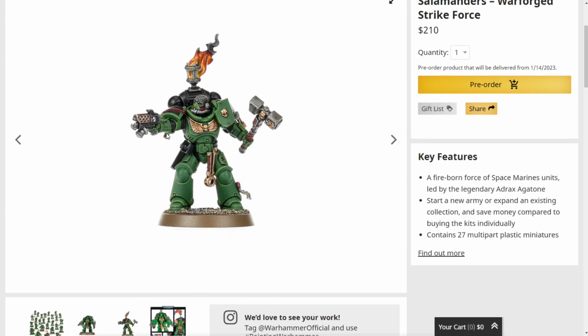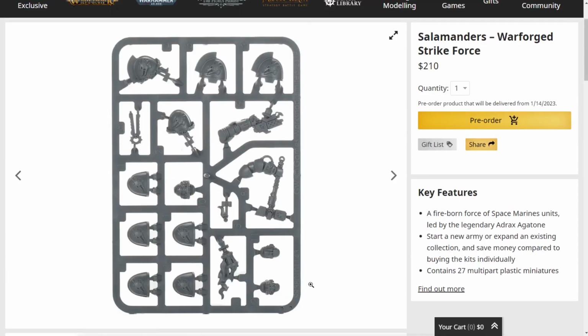The upgrade frame that comes with the Salamanders has this cool little flame piece on it. It comes with the little flame pistol, but most importantly, comes with a Thunderhammer. So if we just take a look at that upgrade sprue, we'll see it has 3 of the aggressor style shoulder pads, and then another 5 and a special one of the regular Primaris Marine shoulder pads. But then we see it has that flame pistol, and then most importantly, it has the Thunderhammer.